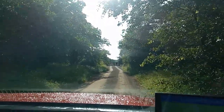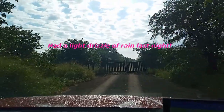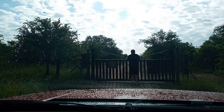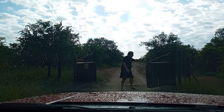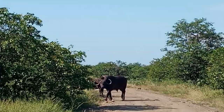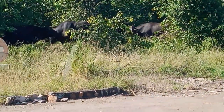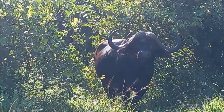Right, we're heading out, another day in the park. Going to see what we can see today. We have some buffalo. I'm looking to see what we're doing. And there's some in the bush here. Looking straight at us, snorting away.